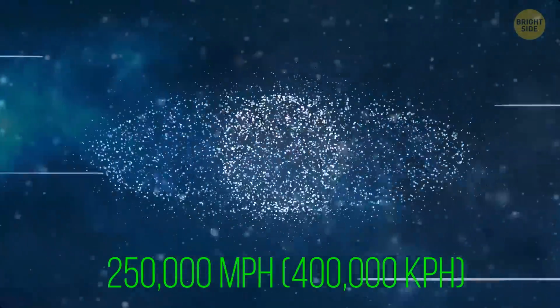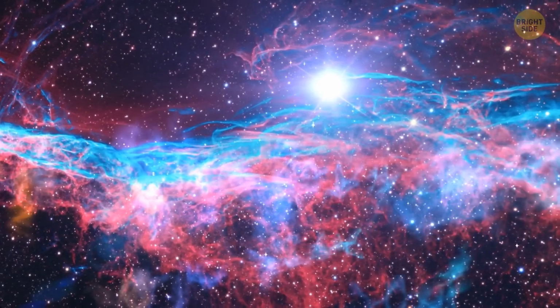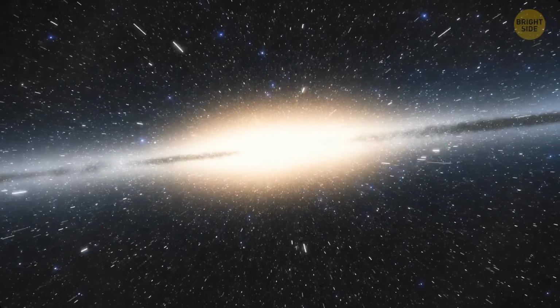250,000 miles per hour seems a pretty high speed at which to have a collision. That's the speed spectroscopic measurements of the blue shift of Andromeda indicate. It's going to be a big mess when it happens. But when is it going to happen?